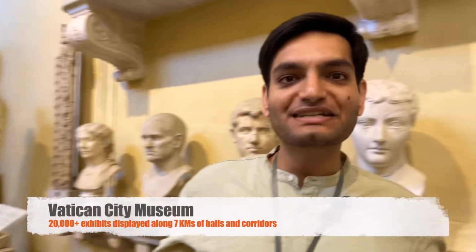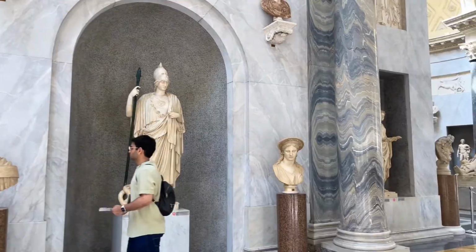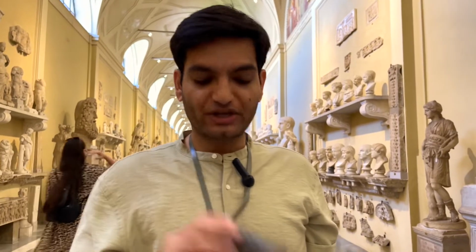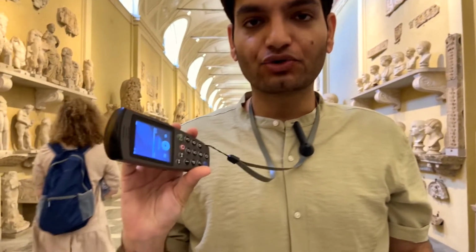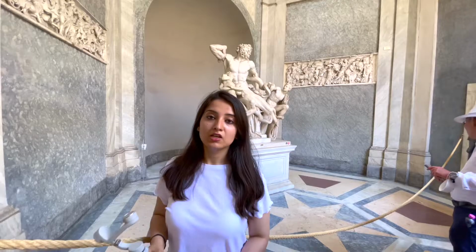We are in the famous Vatican Museum. This museum has over 20,000 art pieces designed by artists like Michelangelo, Da Vinci and others. And if you ever find yourself in this museum, do ensure that you have this audio guide with you. It is extremely helpful and it tells you even the minutest things about this museum. So what you see behind me is one of the finest sculptures of the famous sculptor Michelangelo.